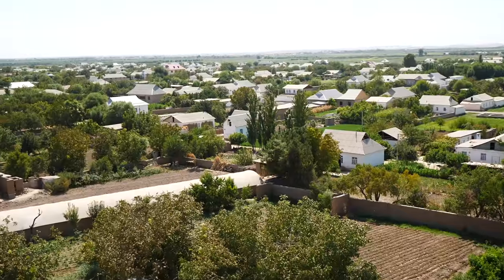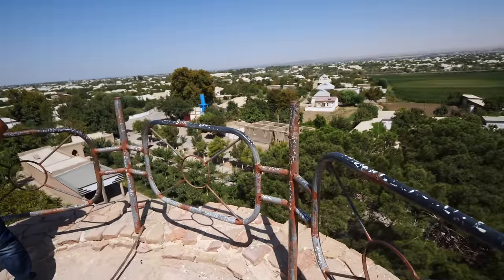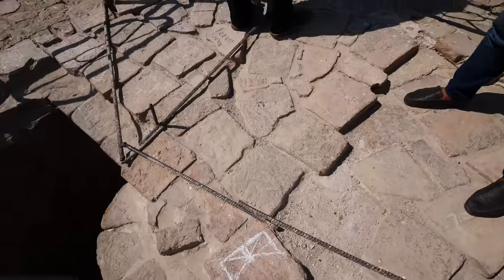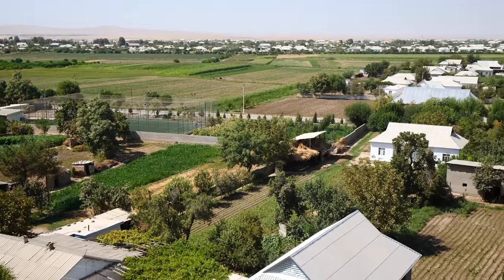Oh wow. When you come up to the top of Jarkurgan Minaret, you get epic views of the area. As you can see, this is the tallest structure in the entire vicinity, right? You have houses, trees, basically all farmland. Bunch of cows, watermelons, lots of fruit. And today we had an incredible experience here in Jarkurgan.